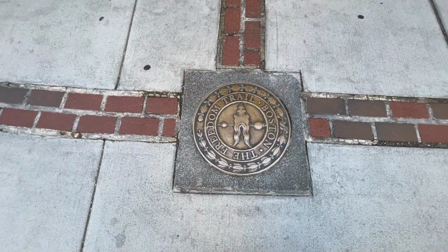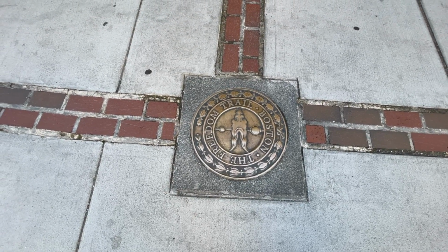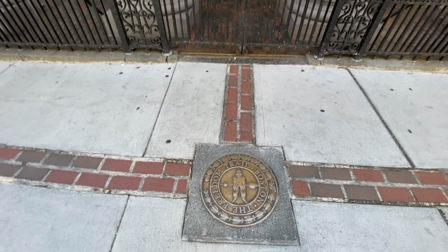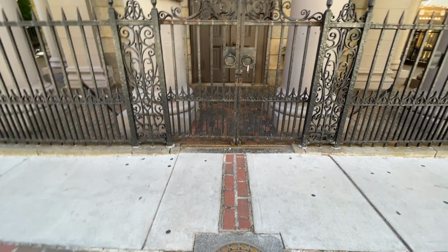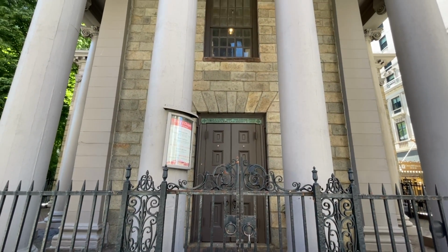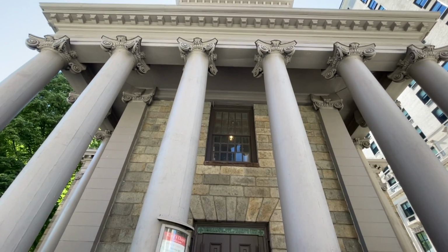So we've come across another landmark on the Freedom Trail here, and this one is the King's Chapel and Burial Ground. So I'm not going to be able to get this all in one frame, but this is the King's Chapel. Try to pan up and then I can tell you a little bit about it.